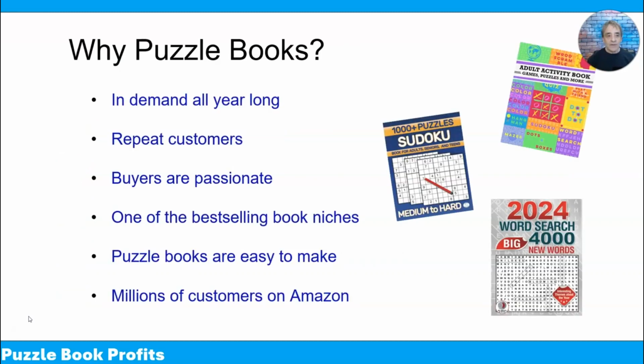So why puzzle books? In demand all year long. These are not seasonal. In other words, you don't have to wait for the holidays to come around or something to see business pick up with puzzle books. They are in demand all year long because puzzle lovers want to do puzzles all year long, which comes to the next point. They are repeat customers. Now, this is a big point because once people buy your books, they'll want to buy more books from you. So you start with one book and you get a few more out there. You're going to start to build a customer base who will just keep buying stuff from you. These are passionate people, okay? I'm a puzzle lover. I can't get enough, all right?